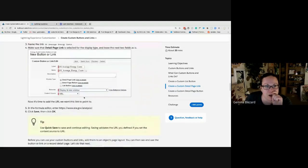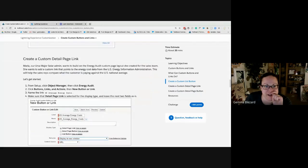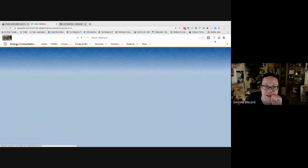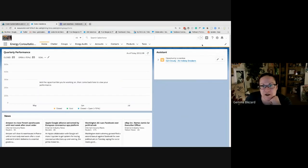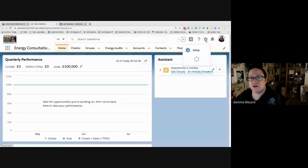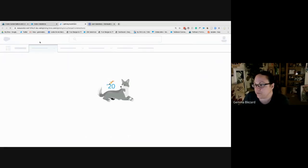Because we're going to go ahead and try this. So, custom detail page link. From setup, we click Object Manager and then click Energy Audit. Okay, so we're going backstage, which means we're going to click the cog at the top once we're in Salesforce, and we're going to click Setup. So it's going to load up.